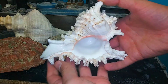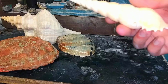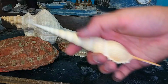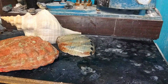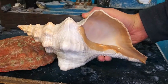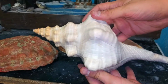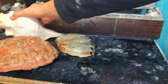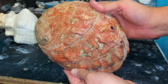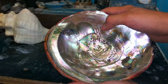This is a Ram's Murex. They're so pretty. Just very ornate. Yeah, this is a Sereth. And they are very pretty. Love these things. Very different. This is an enormous horse conch that I bought for myself. And it is super nice. Love this one. And this was a gift, but this is a red abalone, and it is a gigantic red abalone. These are hard to come by nowadays.